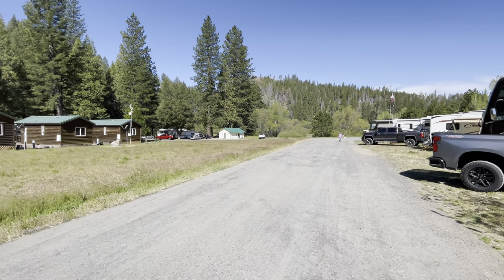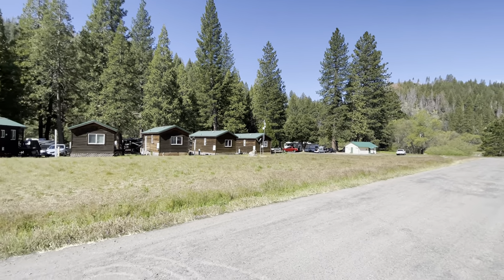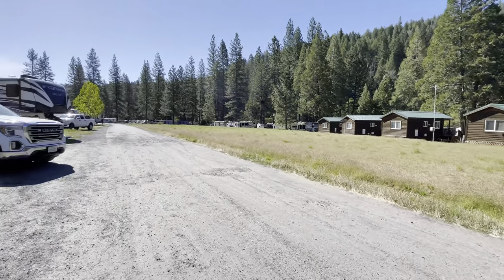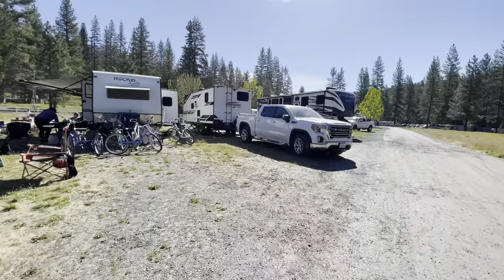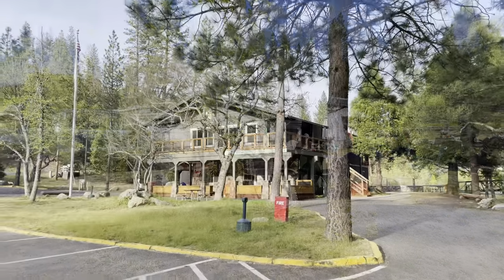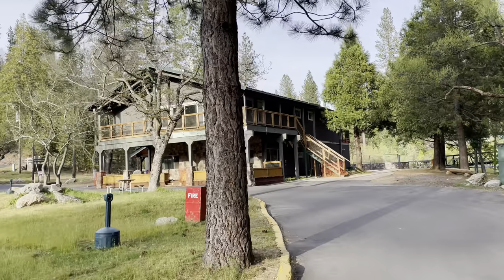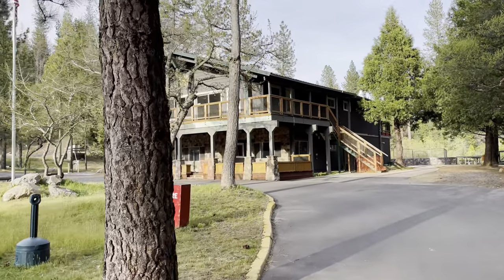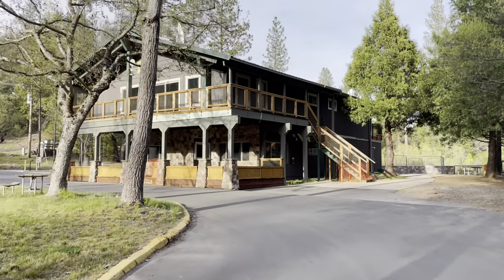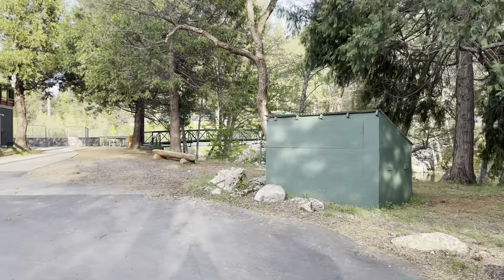The river is that way. That white building is a set of bathrooms. There's a fish cleaning station over there. Big grassy area for the kids to play in. There's a little baby tree. That is the clubhouse. It is still being worked on or remodeled, but it's gonna be nice when it's done. And just past the clubhouse is the bridge.